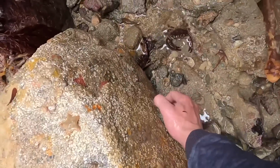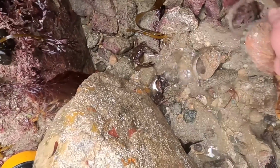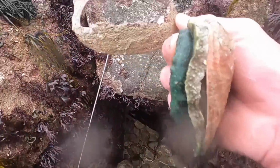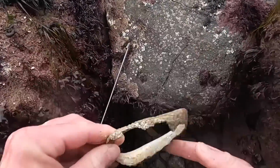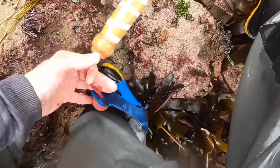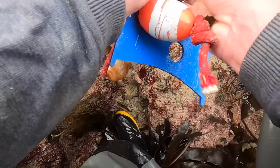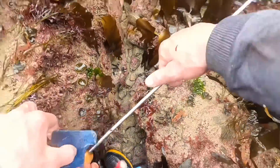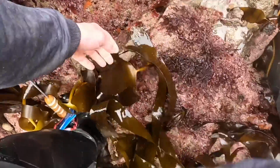Look at that. That is an absolute beauty. Some big ormer shells around here as well. This is what happens to the older ormers. They get this sort of size and then they get shell rot and die. Oh, another one. Oh, a millimetre out. Leave him down there. Try and see if there's any more under this one. Can we go 3 for 3?